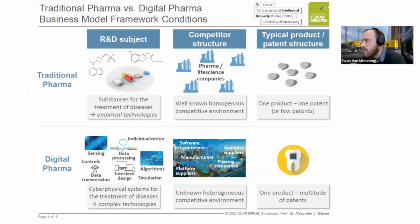On the typical product and patent structure, in traditional pharma we know that for each product you have a patent or maybe a few patents. Now, for a single product, and this is what Alex already mentioned and why I thought we covered this slide, actually, because you implement so many different technologies in the single product, you can have a huge portfolio of patents relating to a single product.